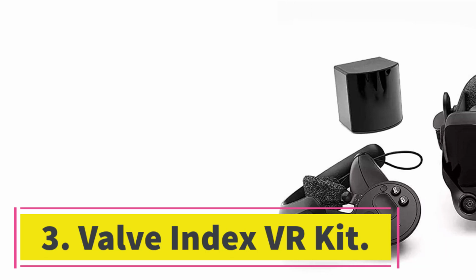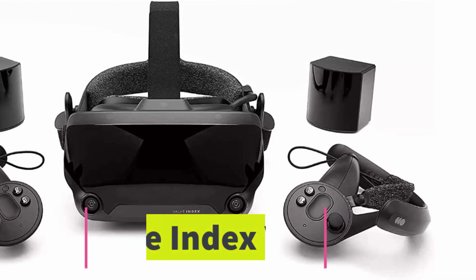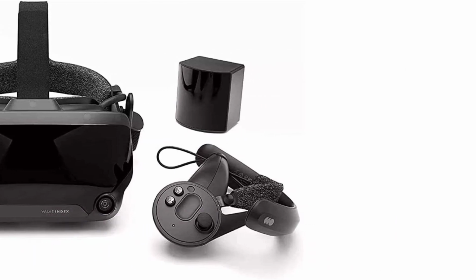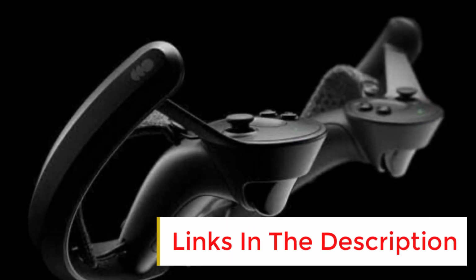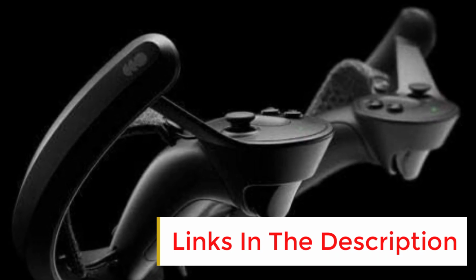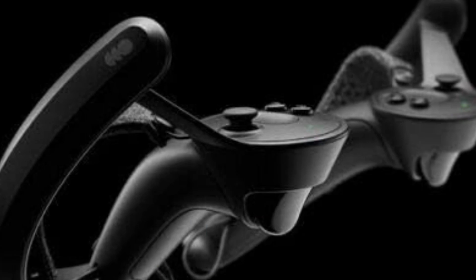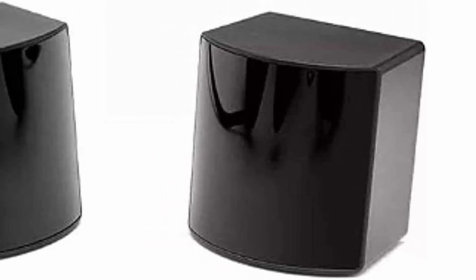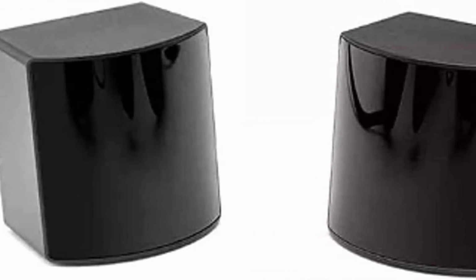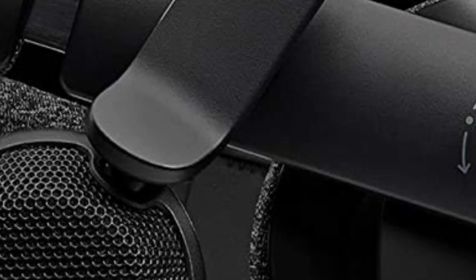Number 3. Valve Index VR Kit. Valve's PC-tethered VR headset is pricey, and on paper it doesn't stand out much from the competition. The headset is just one part of the VR experience, though, and the Valve Index really impresses because of the other major component. The controllers. They're revolutionary, able to track individual finger movements and make games that take advantage of the feature much more immersive than the standard trigger grips on other controllers.